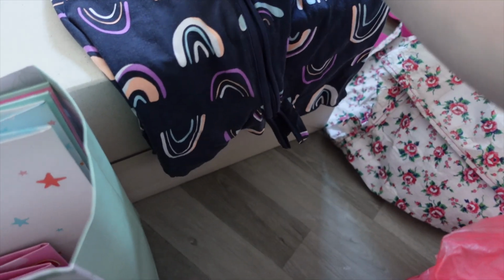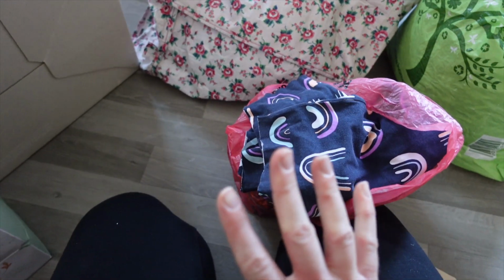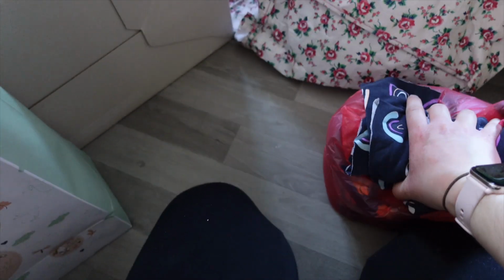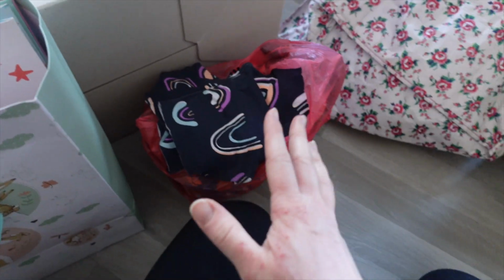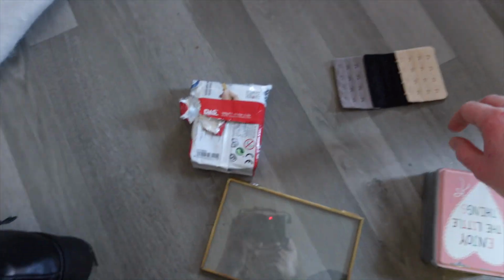So what I'm going to do is put them on a couple of Bonds Facebook groups. I'm going to pop them on there and see if someone that's a dab hand with the sewing machine wants to take over that project, because they're probably just not even going to fit my daughter this year. So bye-bye.